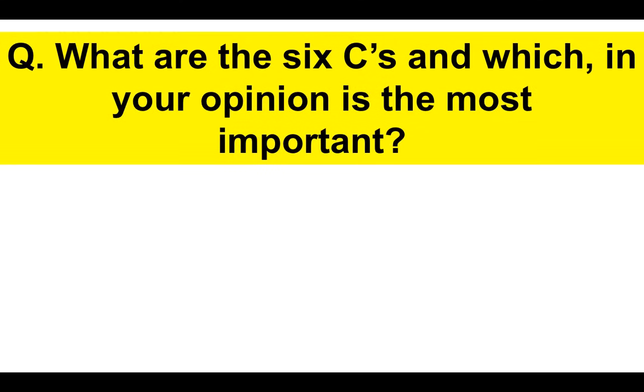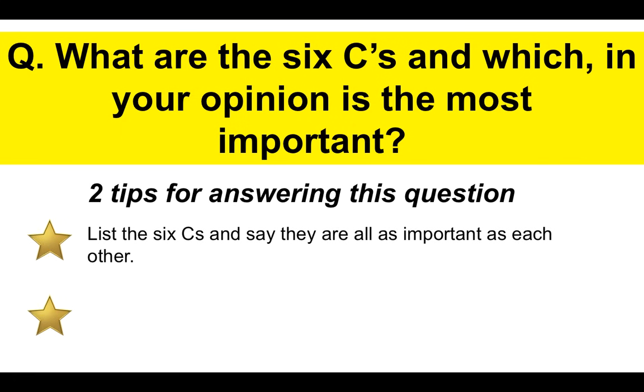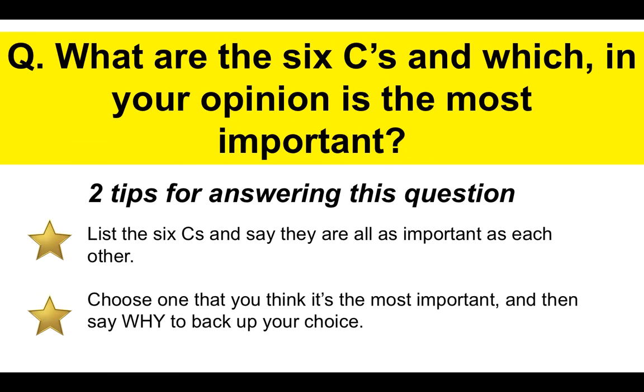Okay, question number 2. What are the 6 C's, and which, in your opinion, is the most important? So 2 tips for answering this question. List the 6 C's and say they are all as important as each other, okay? Because they are all really important. So I'll tell you what they are in a second, but choose one of them that you think is the most important and then say why to back up your choice.